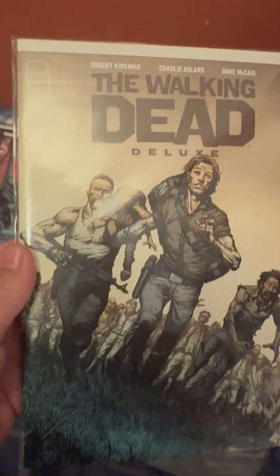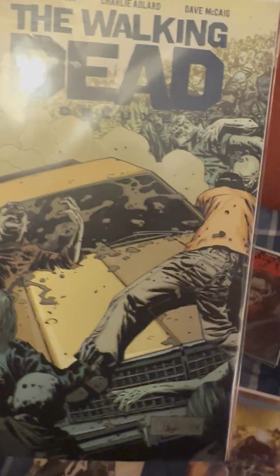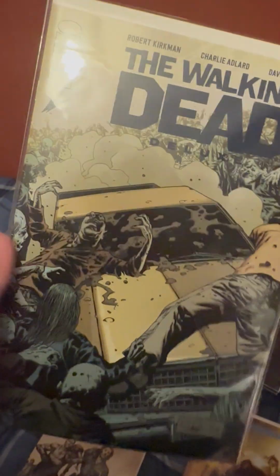59. Wow, that's actually quite a few for 59. Don't know why I wasn't expecting that. We have the main cover, cover A. It's the guys running from the first herd that appears in the books. The TV show did the herd a bit earlier, I think, with the season 2 premiere. The car.